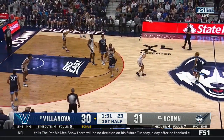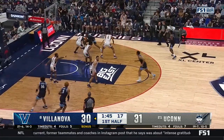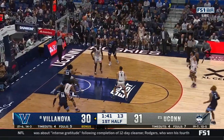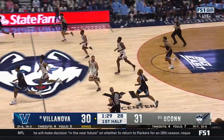Villanova 7 first-half turnovers. They've missed 3 free throws and only down 1. Characteristic. Gillespie with a lot of rest, though, which is dangerous in terms of the second half. He'll be fresh. Open 3 for Slater, way off the mark, and the rebound to Tyrese Martin short, and the rebound to Justin Moore. He'll look up the floor with it.